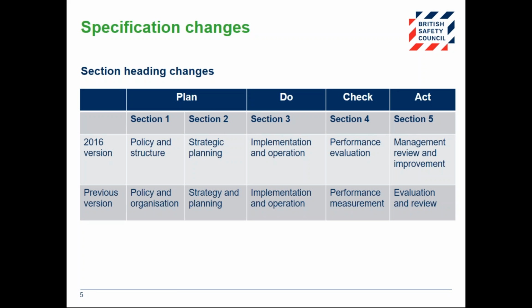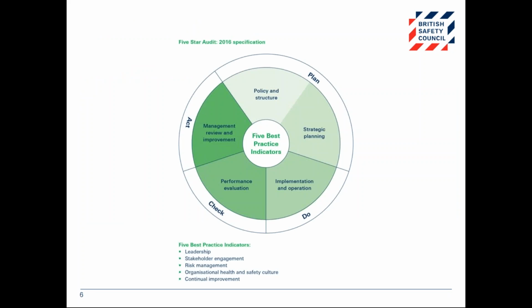And from the point of view of evaluation, the section 5, evaluation and review, we've dropped that aspect and called it management review and improvement. This is to bring out this requirement that the audit already has, to involve senior top management in all health and safety aspects, not necessarily the day-to-day, although they're expected to demonstrate that, but more to do with the strategic aspects of it going forward.